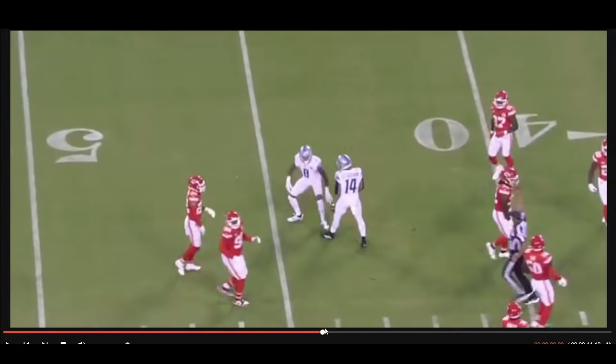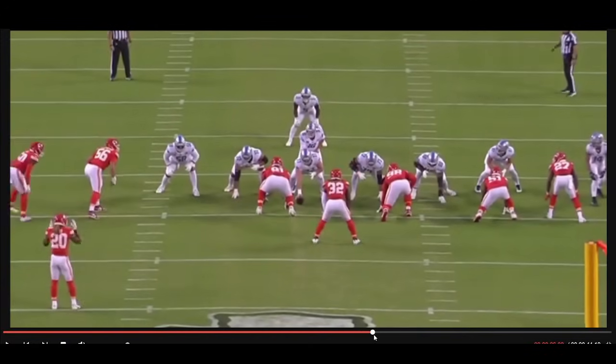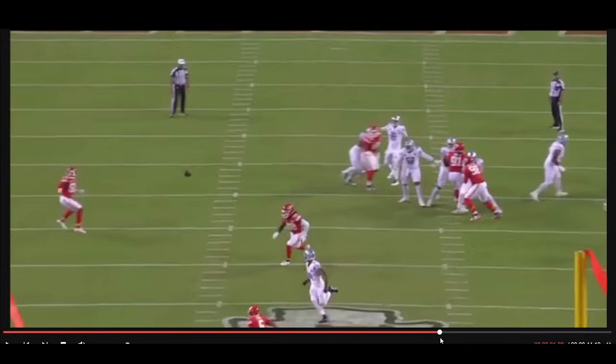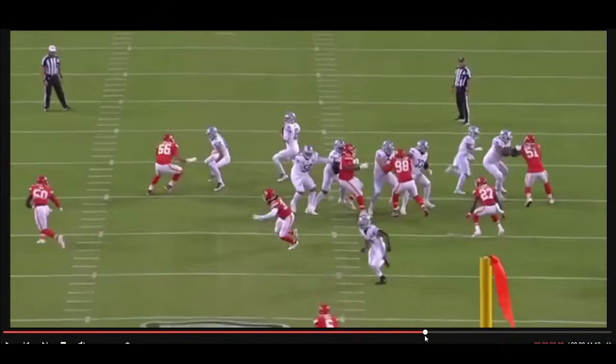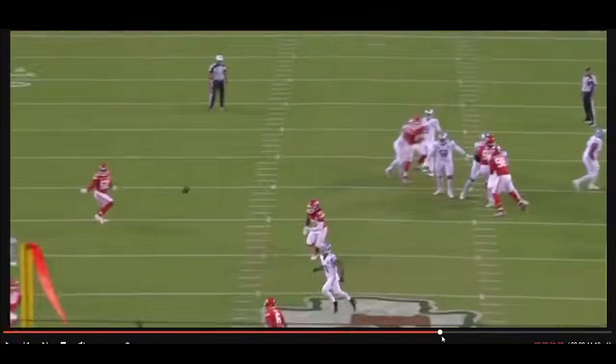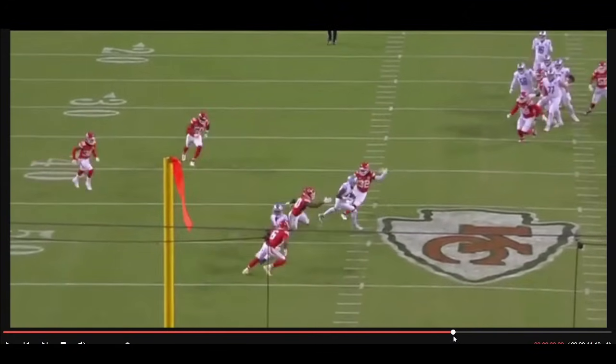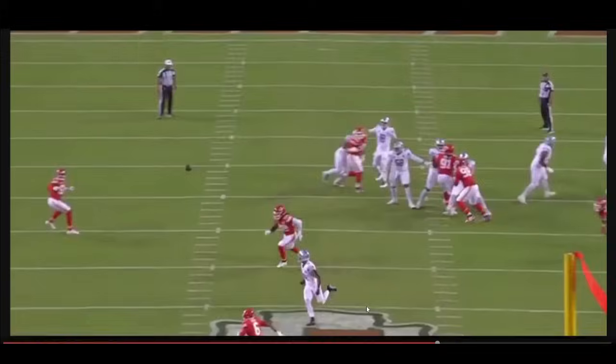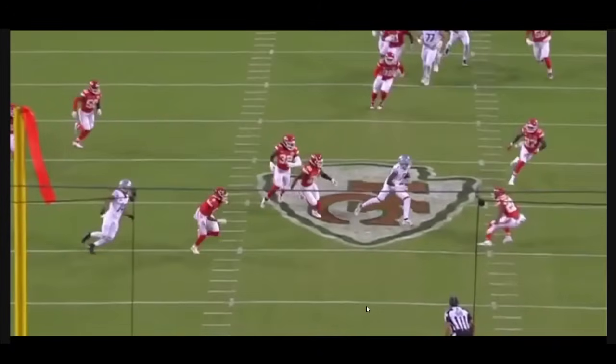Just like that, man. Watch it from the tight angle right here. You got your play action. And then that's just a beautiful, beautiful throw right there from Jared Goff. Absolutely love that play all the way around.